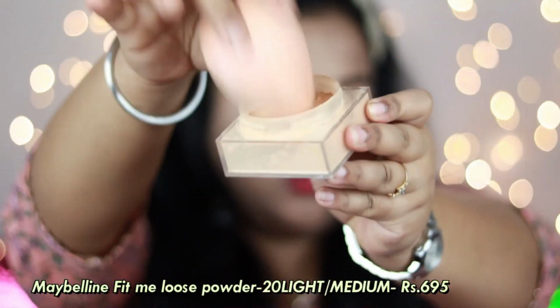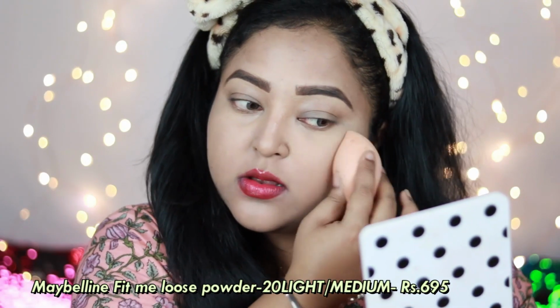And then I'm going to set my concealer using this Maybelline Fit Me Loose powder. And this product actually works really well on top of this foundation. You can see my base makeup is done.